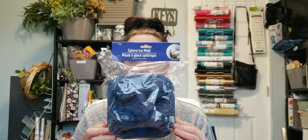I finally found the sphere ice molds. Let's go ahead and open that. You know, I have to end each sentence of my singing because I just do. And so this is what the ice mold looks like. Okay. All right, there you go. So that's what it looks like. And here you have the other part.